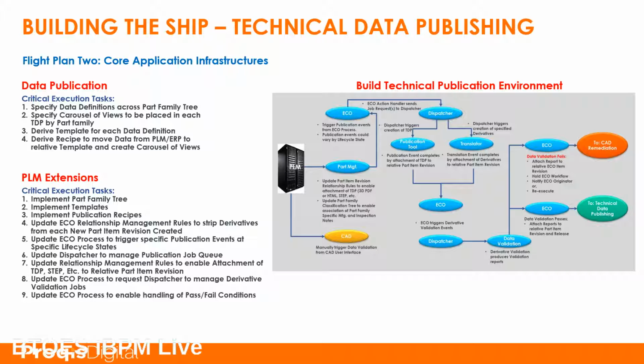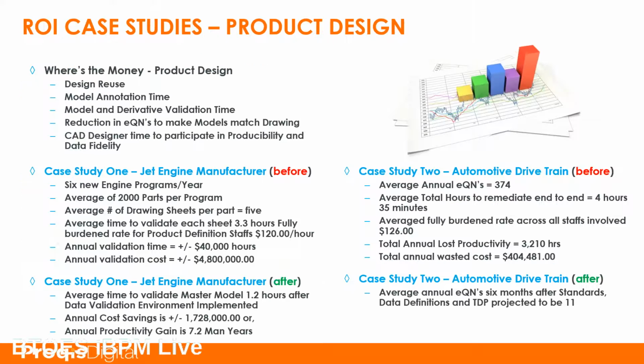And all of those companies are also reporting the critical capabilities that they had to put in, process and application capabilities, to achieve the ROI. So any of you that would like to have that kind of detail about how to move forward, please feel free to reach out. I'd like to talk now, before we wrap it up a little bit, about ROI. So I'm going to provide some case studies here.